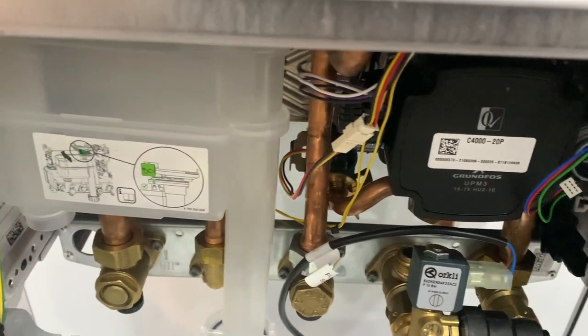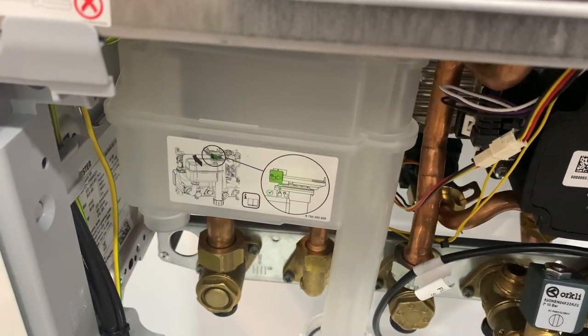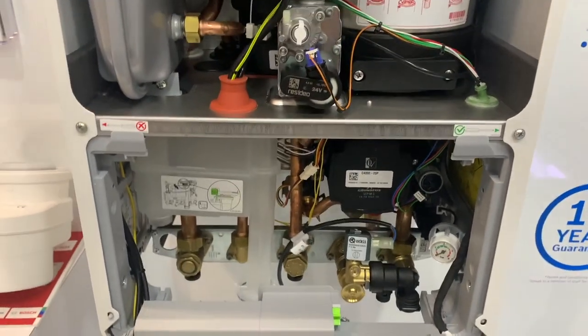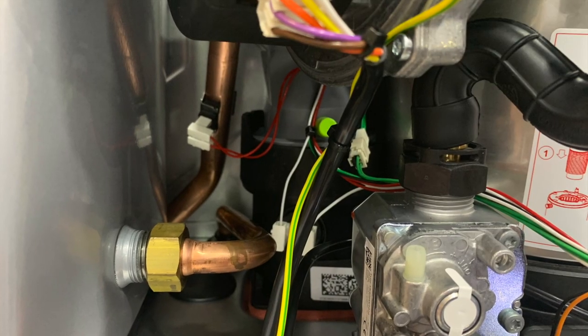Next, we've got the 500 milliliter condensate siphon, which is a large capacity condensate siphon, which will help to significantly reduce the risk of freezing.